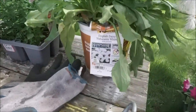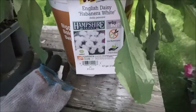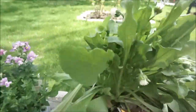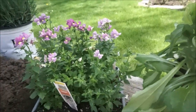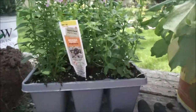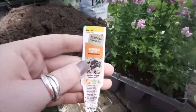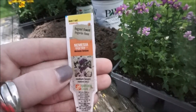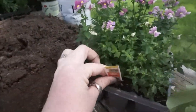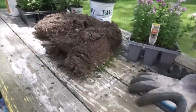Right over here, we have some English daisies in Habanera white. I picked the white ones. Aiden picked these cute little white ones, and she picked the pink. And then here are annuals. These are Nemesias. We've never had these before, but we think they're really cute.